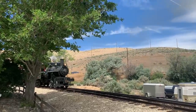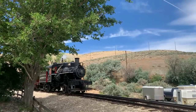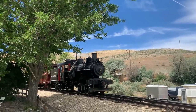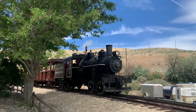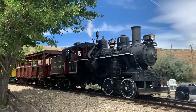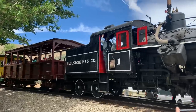Now, this is a very unusual engine. This is Bluestone Mining and Smelting Heisler number 1. Wow. Heislers are a geared engine, so they can pull. They're not fast, but boy, can they pull. They're powerful. And they were usually used in logging, but logging and mining, really. Right.